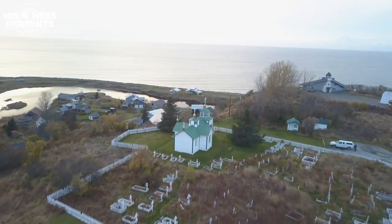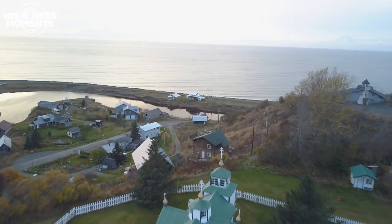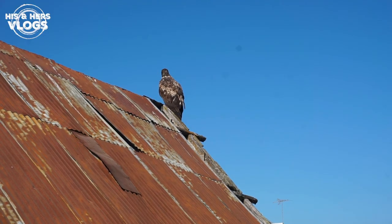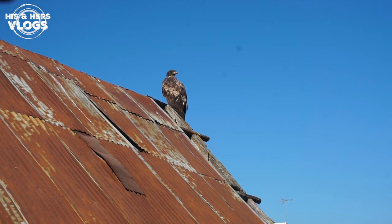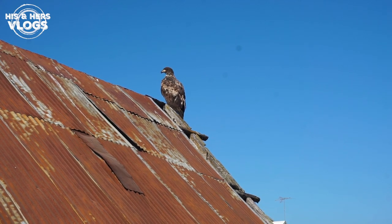This is the village of Ninilchik. Right above us on the hill is a Russian Orthodox church. And the village is kind of broken up into two parts. So this is the village down by the harbor. And then up on the hill is a little bit more of the modern development along the Sterling Highway. There's many cool things about this area, but it is literally littered with bald eagles. And it's something we definitely take for granted here in Alaska.